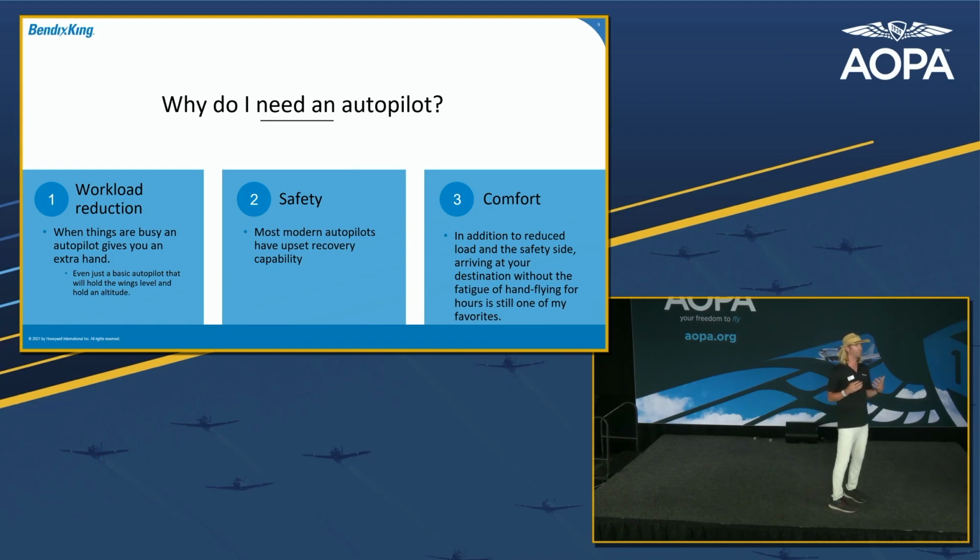So why do we need autopilots? And I've got these three out here, and these three change position depending on the phase of flight you're in or what else is going on within the aircraft. So workload reduction. Obviously, it's really nice to have an autopilot. You need to fold a map. When things are busy, you're in busy airspace, something like that. You're getting vectored. It's really great. It's a second set of hands to fly the aircraft.